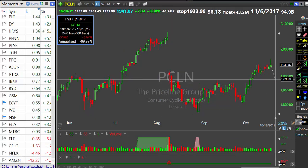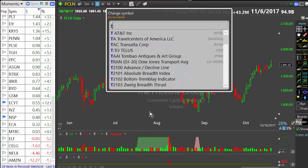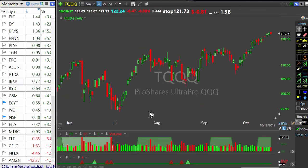I think it will probably have a downside follow-through after that kind of a move. So many of these TQQQ components, which are components of QQQ, are turning. If they are turning, then obviously that's something to keep an eye on.